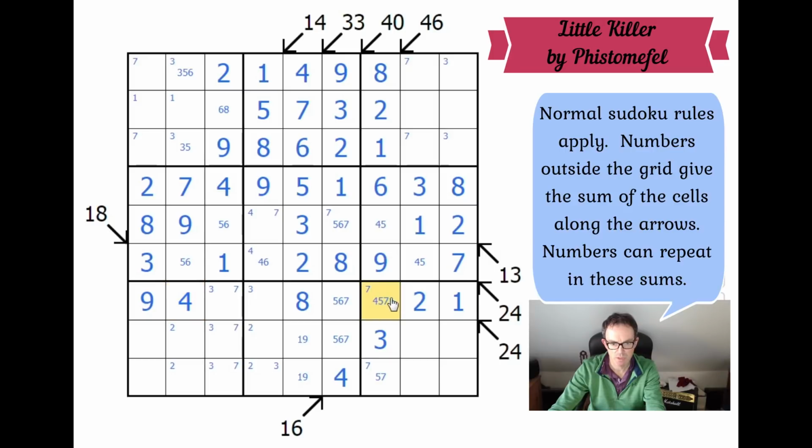That square is not a 4. That gives us a 5, 7 pair here now. So this square must be a 4. That's a 5. That's a 5. That's a 6. This is a 4. That can't be 5 anymore. So these two squares are 6 and 7.